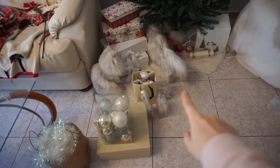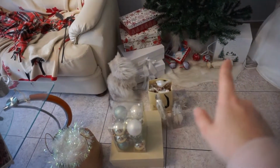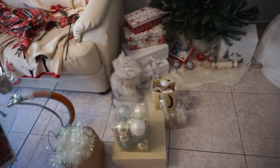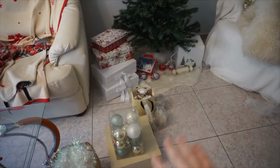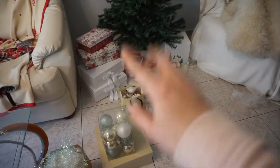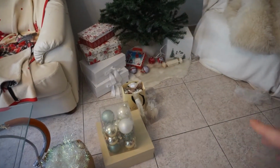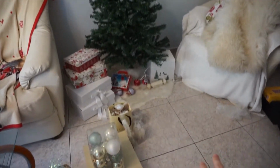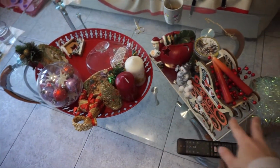So now the majority of the stuff is off of the tree. My cats are checking everything out and now I'm going to store them. So now I have to store everything from here. The boxes were not for gifts, they were for decoration purposes only, because I think they looked very good for the whole ensemble here. But I still have to take all these table decorations off of here.